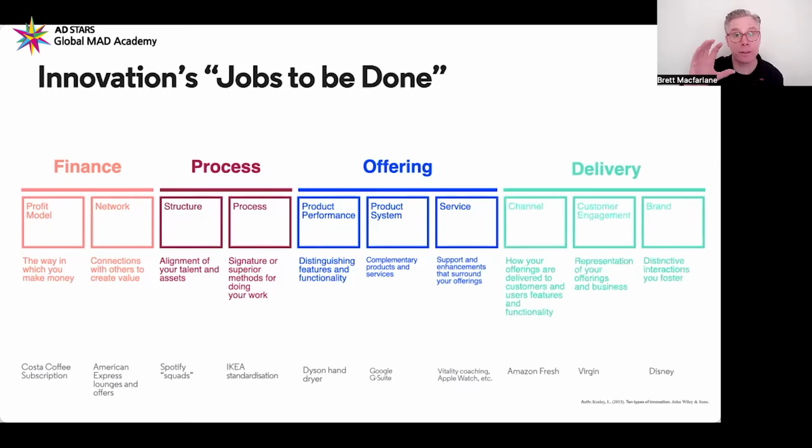And the last group is delivery. There are three ways, and this is very much the domain of the marketer. One is the channel. So how do you deliver the offering to customers? Amazon Fresh is a great example right now, where I have one near me up the street. It's an Amazon retail store, a grocery store, but I can just walk in with my phone. I take what I want off the shelf and I walk out, and it automatically bills me. So that's a very different experience in the channel.